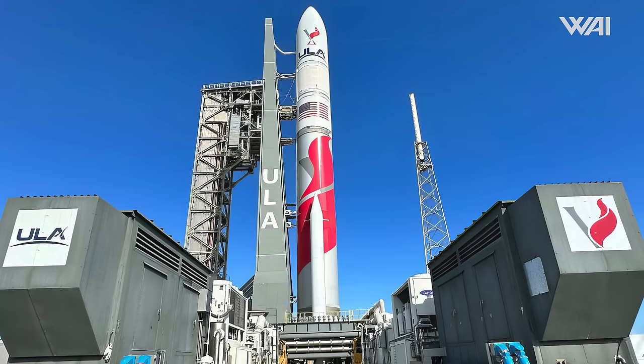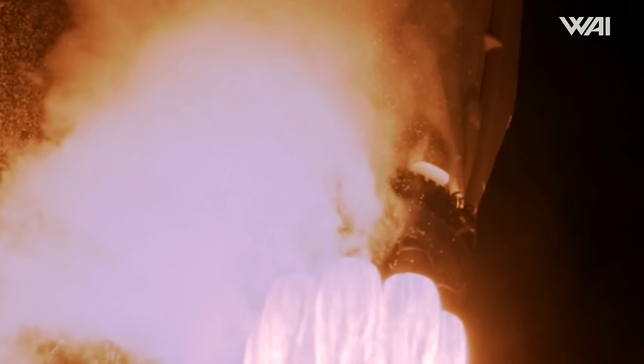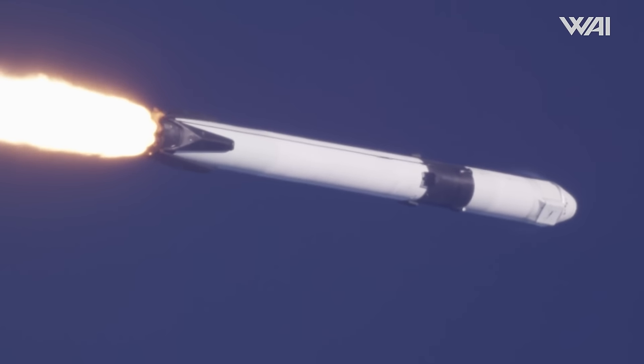Using methalox enables Helios to be paired with various rockets, including Terran R, Vulcan Centaur, and even New Glenn. Okay, but what about Falcon 9? Doesn't it use RP-1? Yes, it does. And here's the intriguing part.